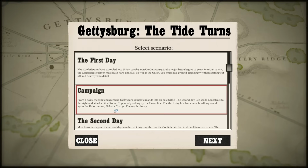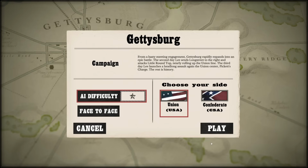I don't know that we're going to have a chance to play through it because the game isn't the fastest playing game. But let's take a look here. AI difficulty, we'll do medium. There's 3 stars, 1 star, 2 star. We'll do 2 star. We will play as the Confederacy. I like to push the action, although the Union is an enjoyable playthrough.